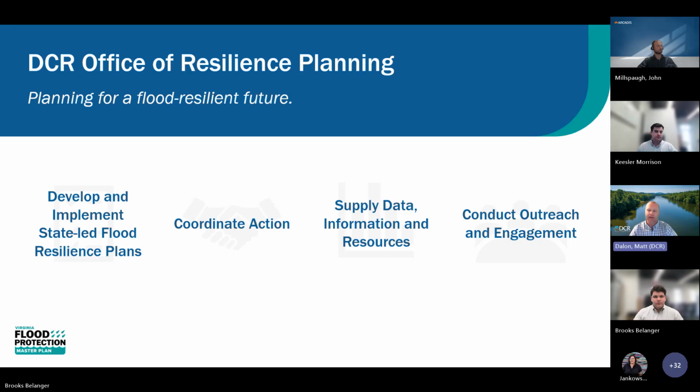Part of this meeting today is public outreach. While DCR is responsible for this plan, it is not just DCR's plan. It is all the stakeholders' plan, and we need to engage with those stakeholders, get their feedback, as well as make people aware of the activities that we're doing in the Commonwealth, so that they understand some of the resources and value that the state is putting towards flood resilience in the Commonwealth.